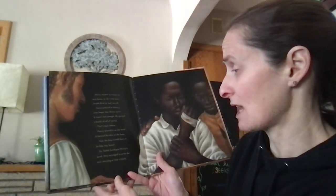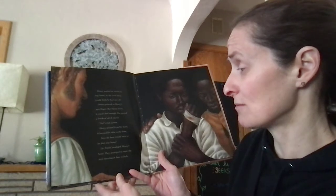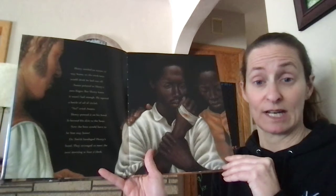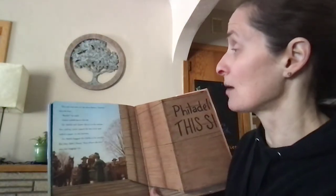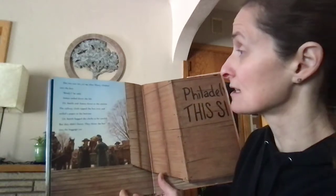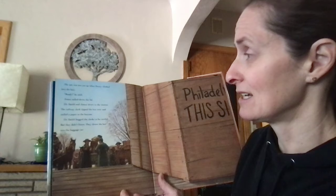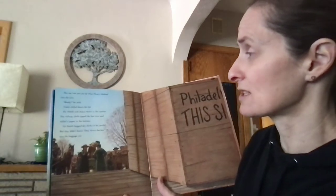Dr. Smith bandaged Henry's hand. They arranged to meet the next morning at 4 o'clock. This is all in secret, okay? The sun was not up yet when Henry climbed into the box. "Ready?" he said. James nailed down the lid. Dr. Smith and James drove to the station.